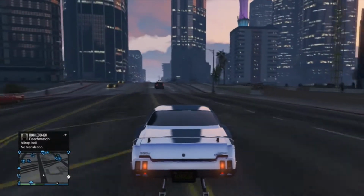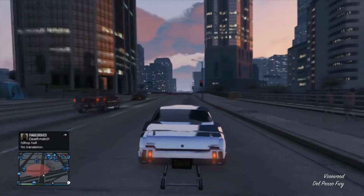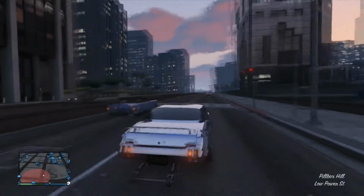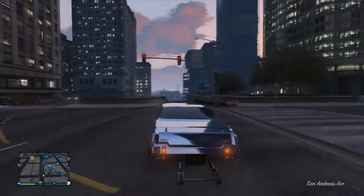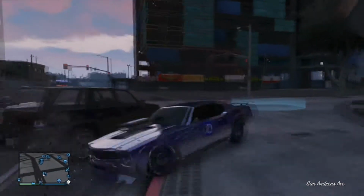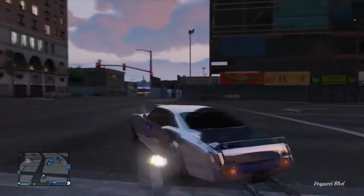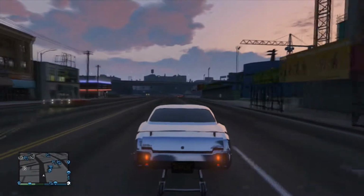So the spoiler is the max spoiler. It's the highest one you can get, which I was kind of expecting a big wing spoiler or something like that, like on the Fudo, but that wasn't the case, and I'm glad, because this looks a lot better than whatever else they probably would have put on it.